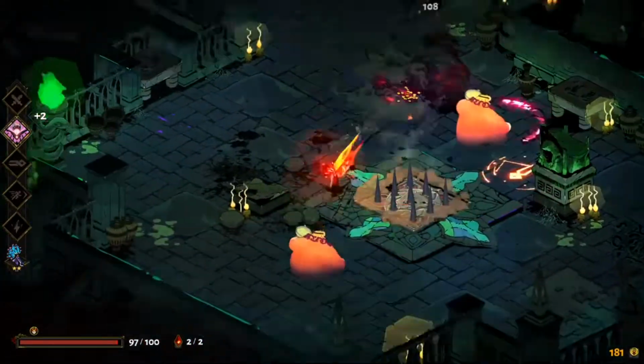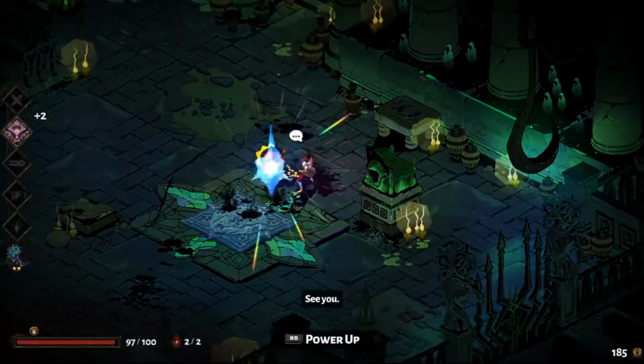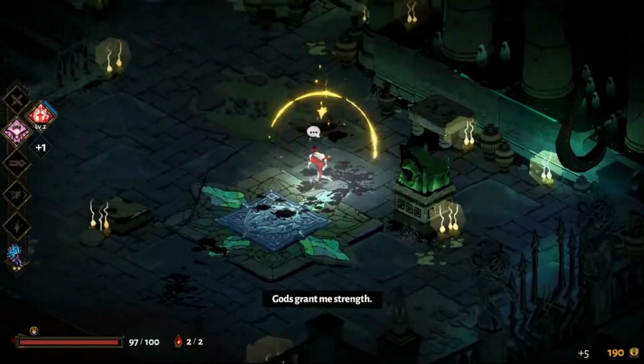The game's gameplay is also amazing. It's super solid, and it has a very easy entry point, but the better you get at the game, the more solid it feels.